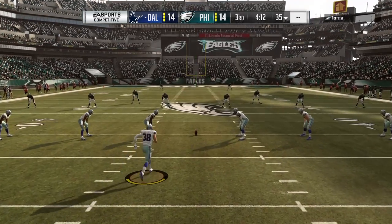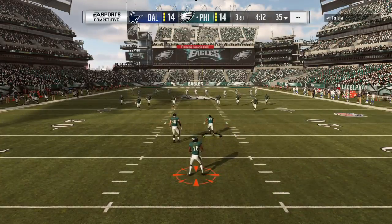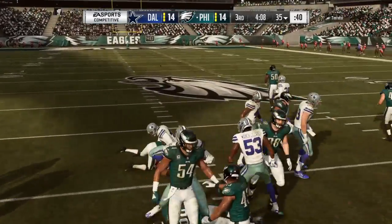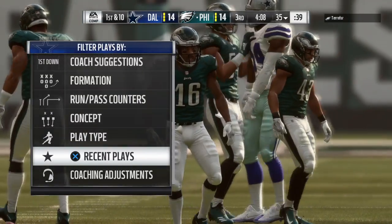So a tie ball game here as the kick's away. This one taken from the 7. And good starting field position. He'll get this one all the way up to about the 35-yard line.